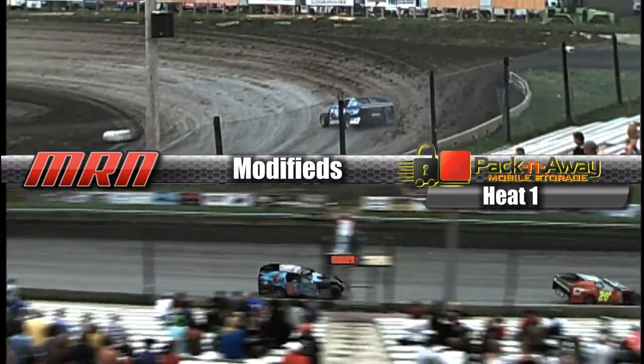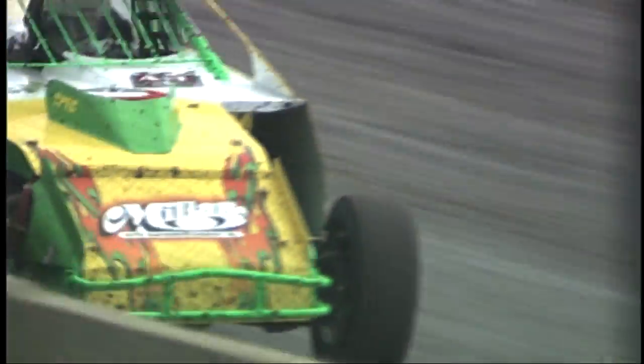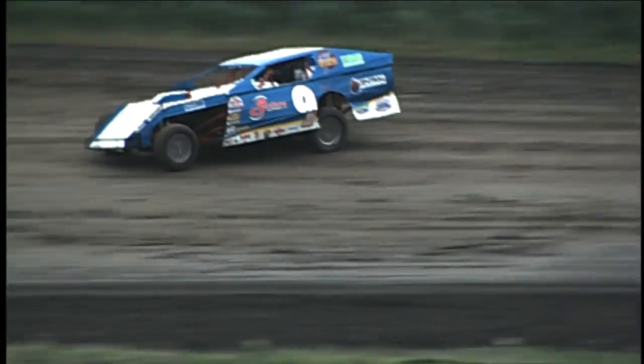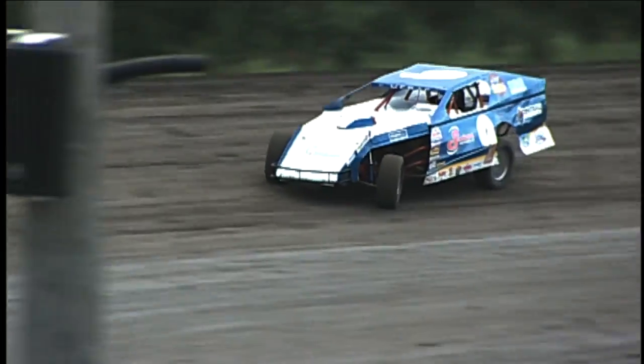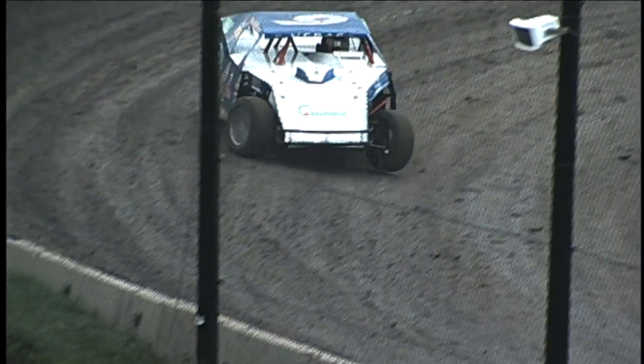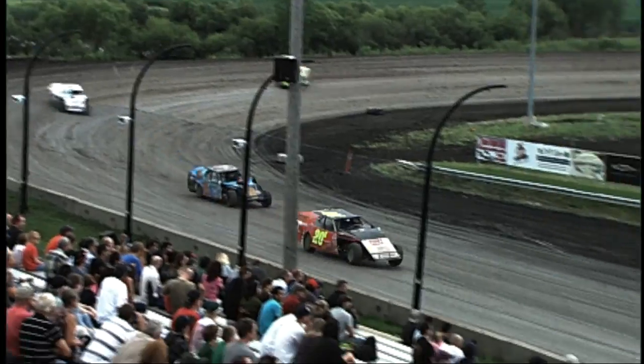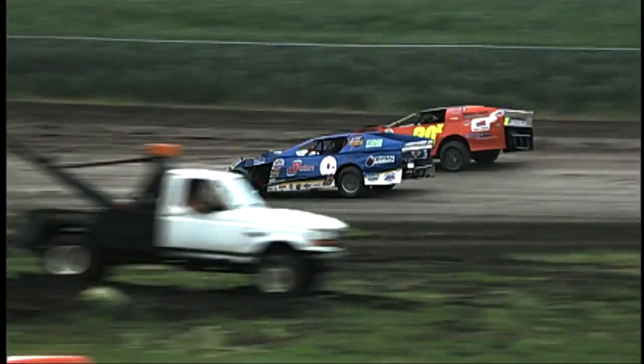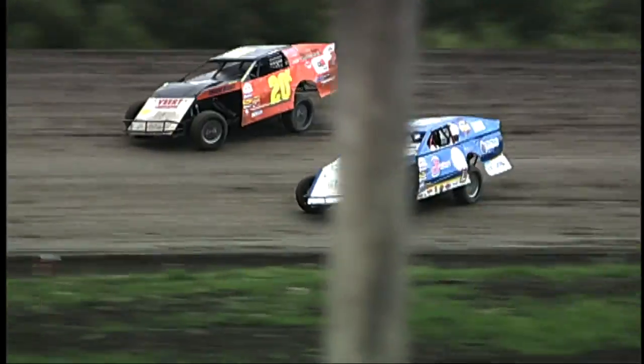Two to go. Rick Delane in the Johnson's Hog Barbecue Polaris 1R, working on the 20X of Darian Boyce. White flag coming out from McRae. 1 to go. Oh, McRae gets sideways. Darian Boyce now has got a shot at him. McRae makes a bit of a mistake. He's trying to come out of turn number 4 and hold the lead.